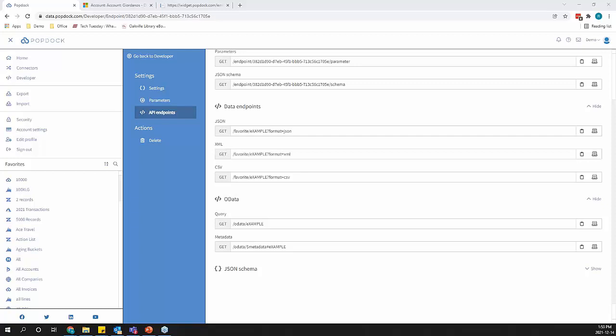Okay, there's a question here on what version of GP does PopDoc work with. I believe we've said we go back to 10, but I think it's much safer to say anything that's currently supported by Microsoft, we will cover. So I know we've gone back as far as 2010.